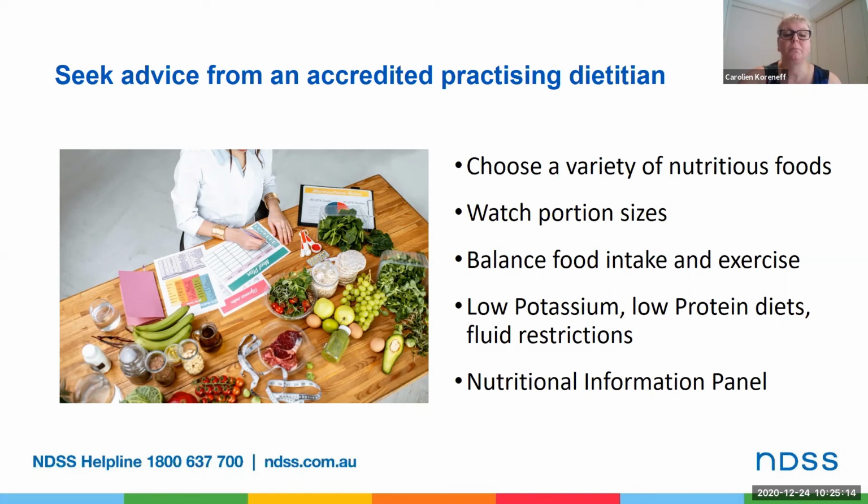A good balance between exercise and food intake is also important for good health and weight management. A dietitian can help you choose foods that will keep you healthy without overloading your kidneys. They can educate you regarding kidney-specific diets, such as a low-potassium diet or a low-protein diet, or if you have to follow fluid restrictions.